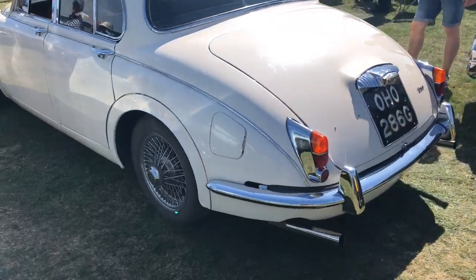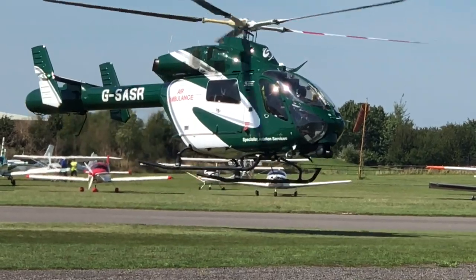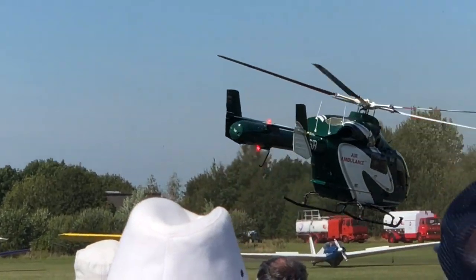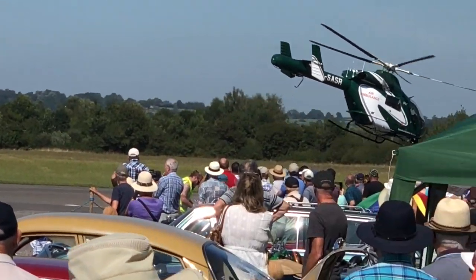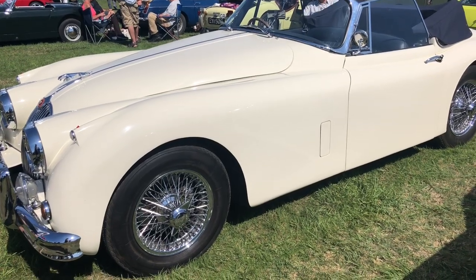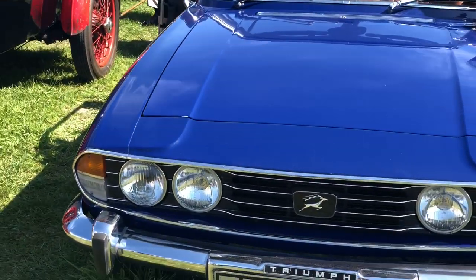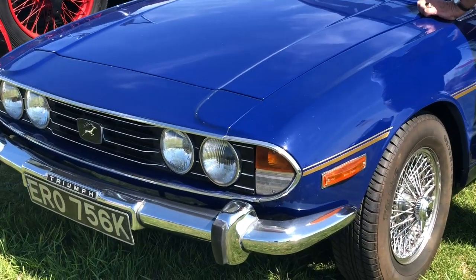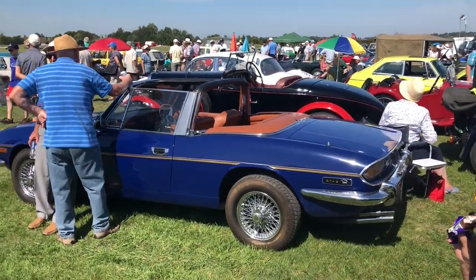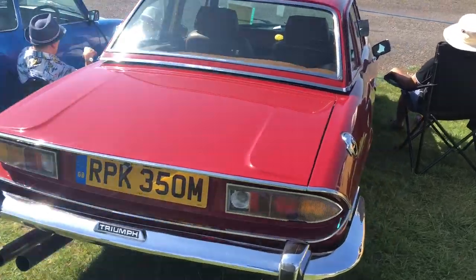Is it or not now? Yeah, it is. There you go. First of the Stags. Mark 1 by the looks of it. White wheels. Looking good. Yeah, nice one with a hard top. Looking good.